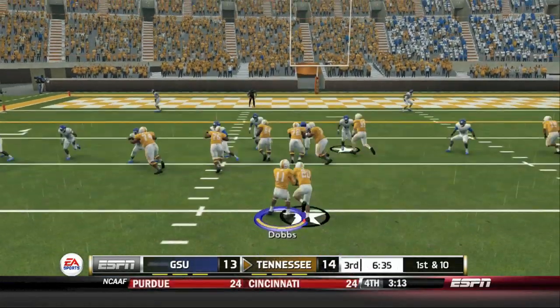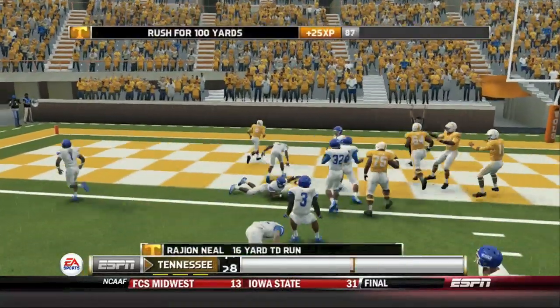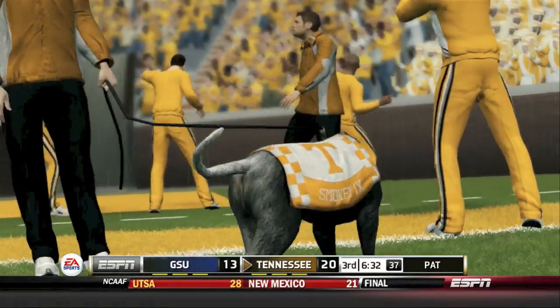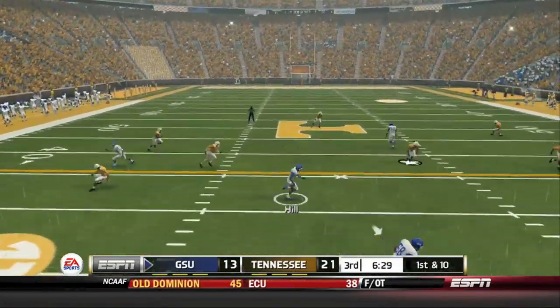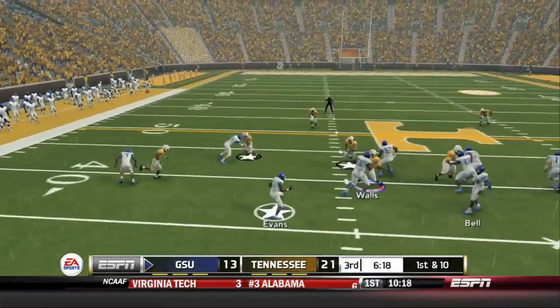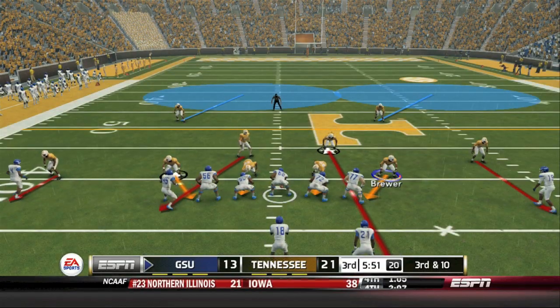We're actually just outside of it, but first down and 10, and we hand off to Neal off the read option, and he jukes out the defender, and touchdown, Rajoyne Neal, and that's going to put him over the 100-yard mark for the day. We'll put our team over the 100-yard mark for the day, and a good start to this second half overall for the Tennessee team. We forced a 3 and out, then had a big play by Joshua Dobbs, followed up by a Rajoyne Neal touchdown, and we take a 21-13 lead.